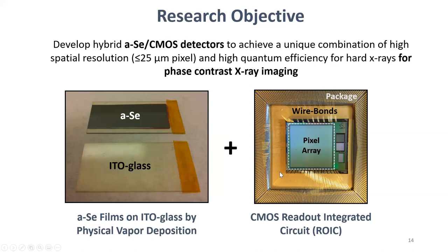On the right side, you can actually see the CMOS pixel array. It's a 3-transistor active pixel. And then the selenium basically had to be deposited on this. So we would take these substrates and coat them with selenium and then do the wire bonding and packaging after.